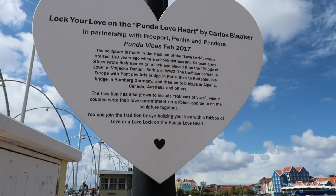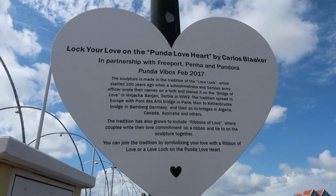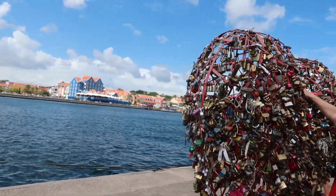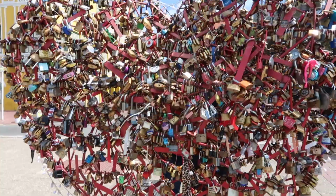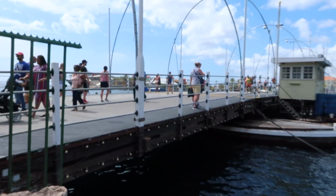Look how cute this is. So you write your names, you and your loved one, on a ribbon or a lock, and you put it on this big heart. Is that not so cute? See, look. It has people's names on it. They lock their love away. How stinking cute is that? I love it. So this is the heart, and this is the footbridge that we just walked by.